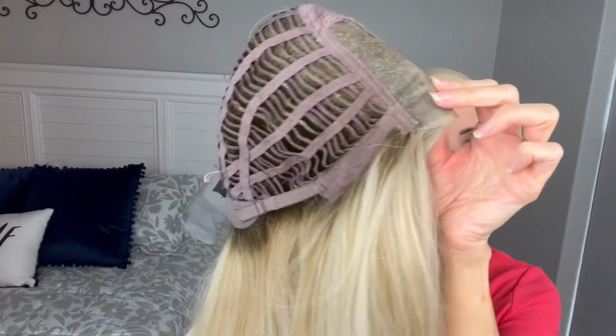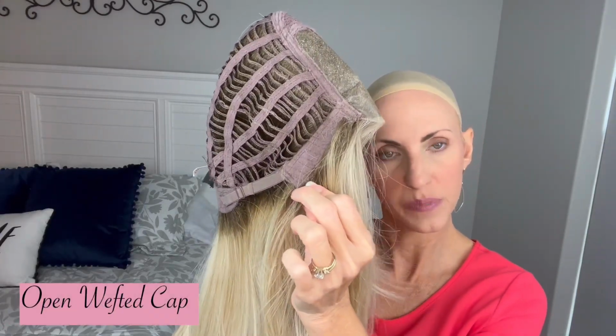And she's got the soft felt ear tabs. There's hair sewn to the inside of the ear tabs, and plenty on the outside. So that gives you that nice appearance of hair around the face. It's got a nice piece of metal in there for adjusting it, keeping those ear tabs stable.